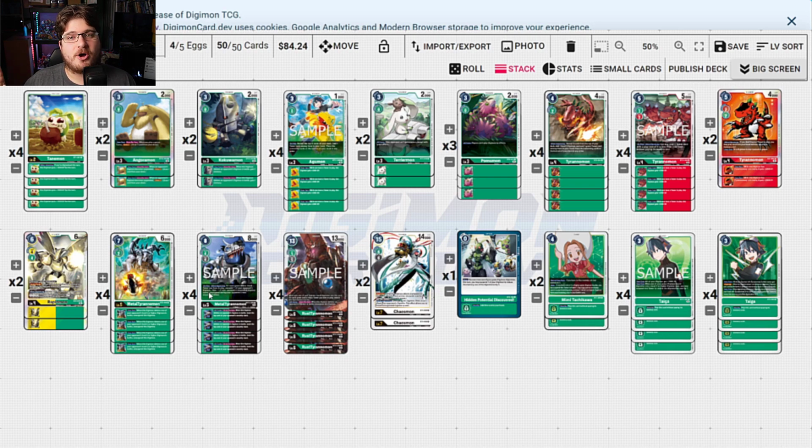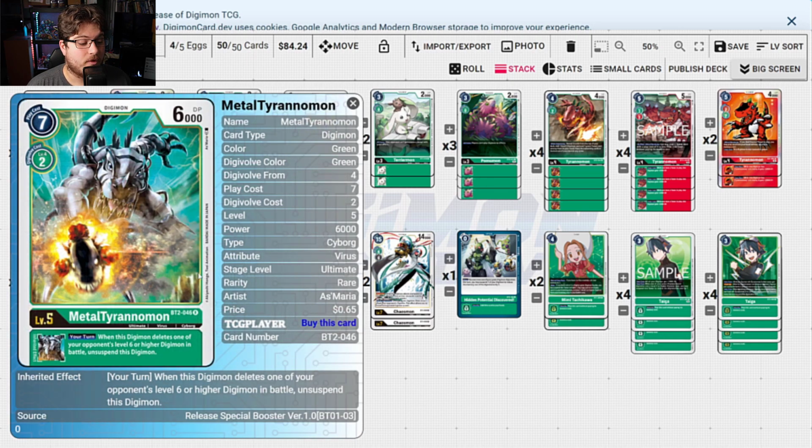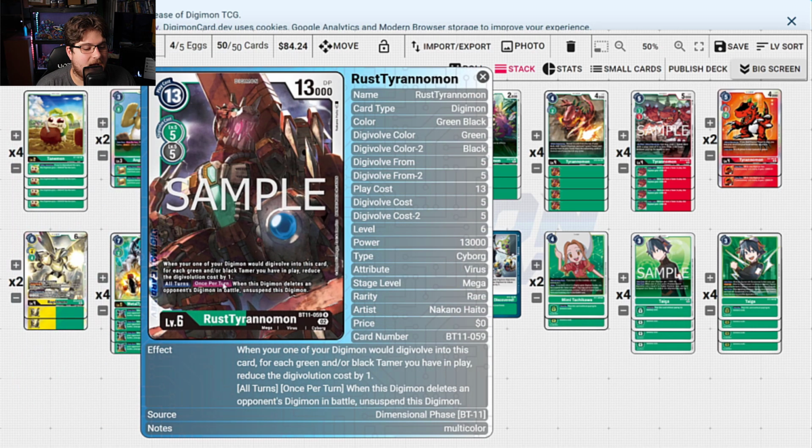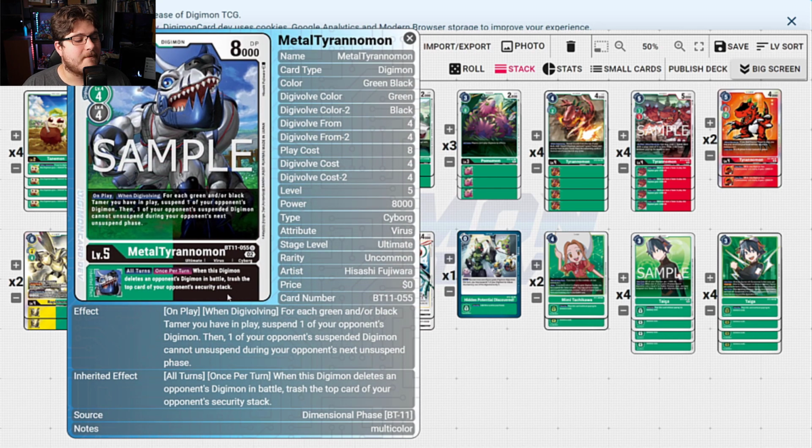Order of operation. So what do I mean by that? Swing into the little dude first, because you don't activate Metal Tyrannomon's effect. You know, this isn't once per turn, which is really nice, but you can be locked out. Deletes an opponent's Digimon by battle, all turns, can lead to locking you out of this if you do this at the same time, triggering pretty much an issue that now you wasted a restand possibility. So think about that. Then we have Metal Tyrannomon here.